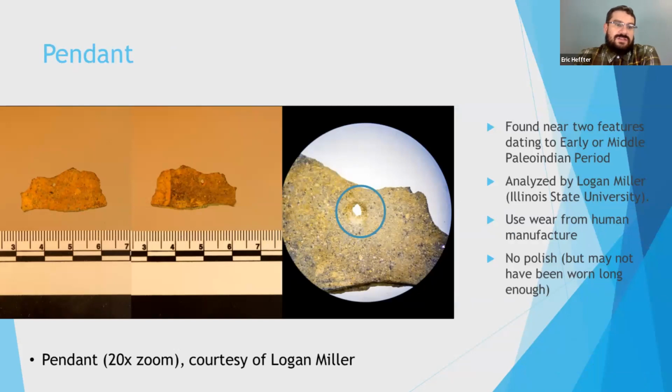The next thing that I'm going to talk about is a pendant that was found on site. You can see it here. It's actually a fragment of a pendant. And this was found near 2 features dating to the early or middle Paleo-Indian period. The person who did the analysis was Logan Miller at Illinois State University. He's also the person who collaborates with AHS on the use-wear analysis. Basically, the result he was able to find is that the hole that makes us believe this is a pendant was created by human manufacture.